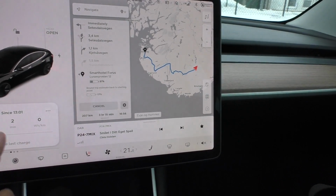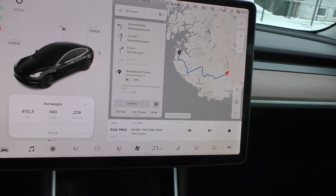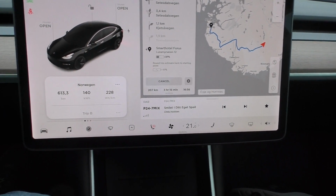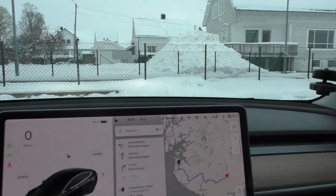So far I drove 613 kilometers in Norway, 228 watt hours per kilometer. So let's get going.